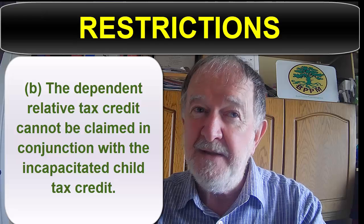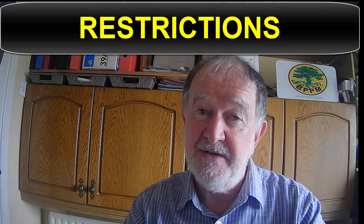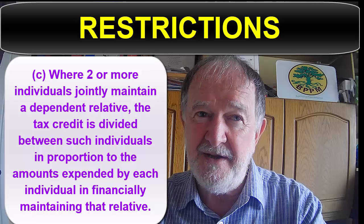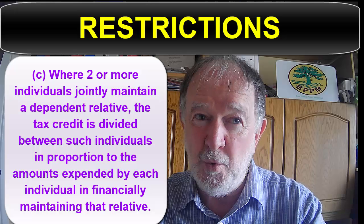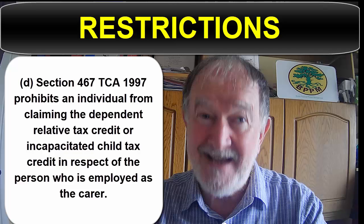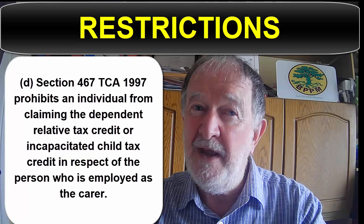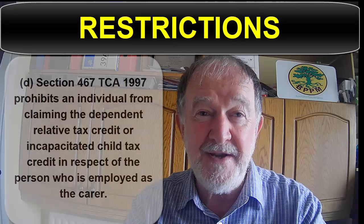amount. B. The dependent relative tax credit cannot be claimed in conjunction with the incapacitated child tax credit, as we mentioned earlier. C. Where two or more individuals jointly maintain a dependent relative, the tax credit is divided between such individuals in proportion to the amounts expended by each individual in financially maintaining that relative. D. Section 467 of the Tax Consolidation Act 1997 prohibits an individual from claiming the dependent relative tax credit or incapacitated child tax credit in respect of the person who is employed as the carer.